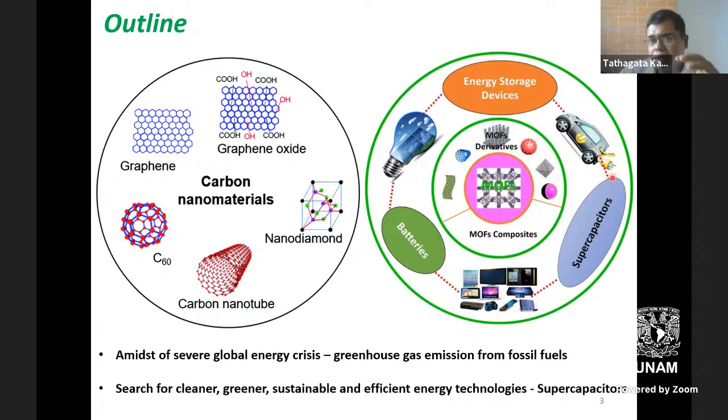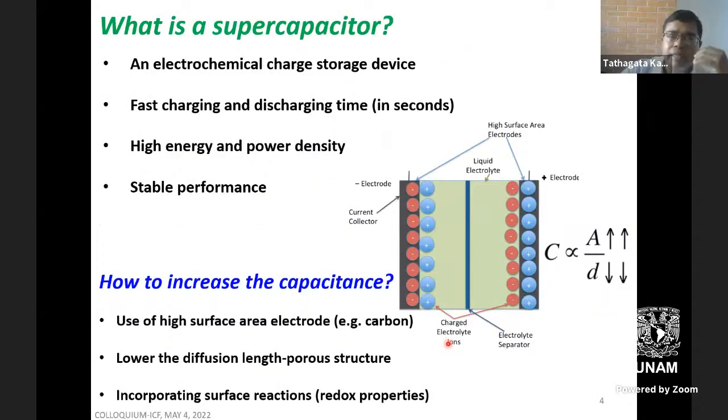In this particular theme, we will be talking about supercapacitors, because supercapacitors offer us a very good alternate way to store energy. Supercapacitors are cleaner and environmentally friendly, and most importantly, the energy storage is sustainable and efficient. Now, what is a supercapacitor?